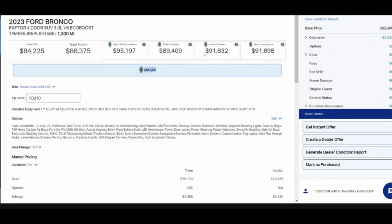So if you add that, you can tell that the book value went up, right? So from 90210 to here, that is close to $2,000 of a difference in just valuation. So from selling the vehicle in the Northeast down to the Southwest, it's $2,000 more. Now you can say that that's pretty much how much it costs to get transportation here.